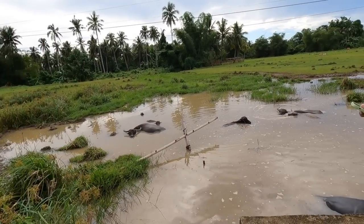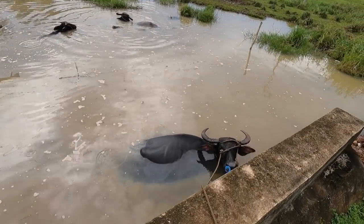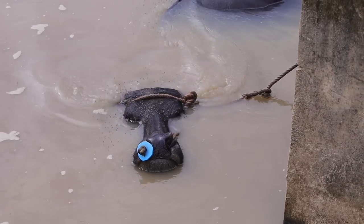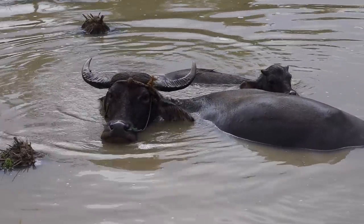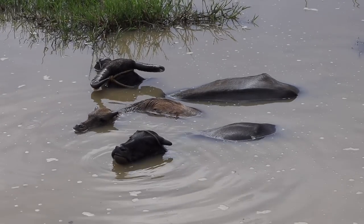So we're on our way to find a restaurant and we just had to stop here. Check this out. We have the Carabao Spa. Look at this one. Oh, look at this guy. Hello there. So this is the Philippine water buffalo. You see them around in the fields, the rice fields, but I don't think I've ever seen them in a big pool before, cooling down.